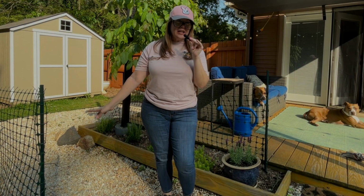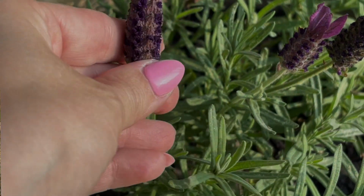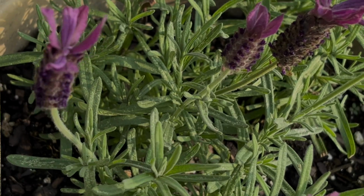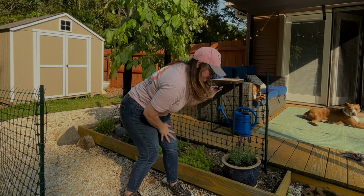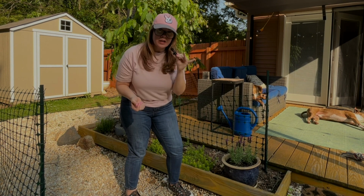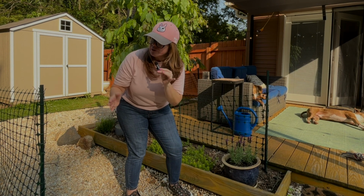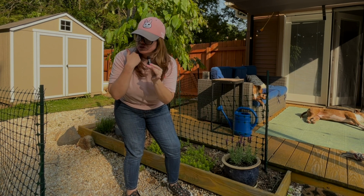All throughout the garden I have little pockets of lavender. This is a Spanish lavender that Eric picked up from the farmer's market. It is just looking so good right now. This might be too small of a container. Lavender is one of those things that I place here and there wherever I can. I have some in with the cucumbers, and the yellow and purple flowers look so beautiful.